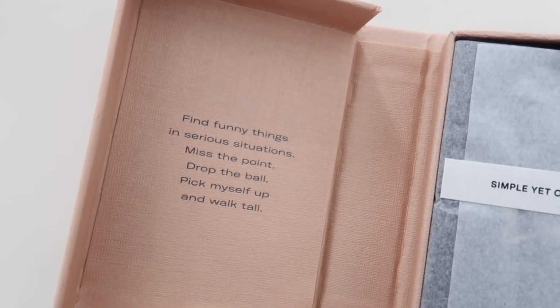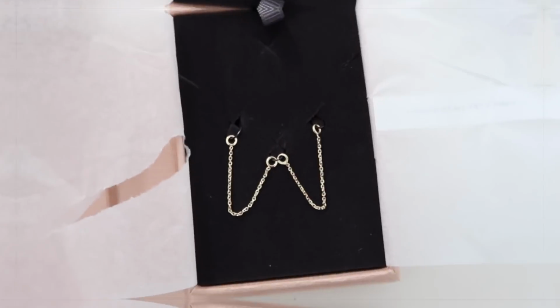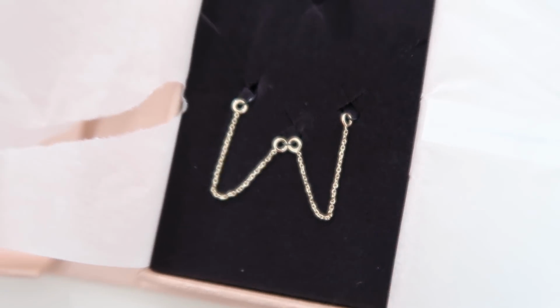Okay, I'm gonna leave just one stud in because I did get another piece in, which is an add-on for the earrings, and it is these two little gold hooks, and they are called the Silo, and it comes with two pieces. There's many different add-ons on the Idol website, which I absolutely love, but I got two just in case I wanted to wear one here and one here. Now I'm thinking I need another piercing so I can really have fun with this.